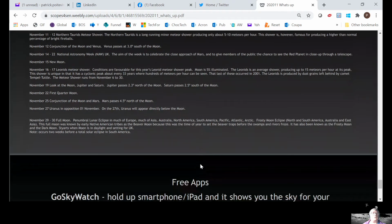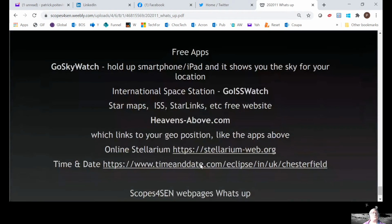And then we have, of course, here as well, a few free apps to download on your smartphone, which is Go Sky Watch. You hold your mobile phone up in the sky and it shows you immediately what stars, what planets there are, what constellations you are looking at, etc. Don't point, of course, at the sun, because that is not very good for your eyes. You will get blind, and it's not good for your smartphone either.